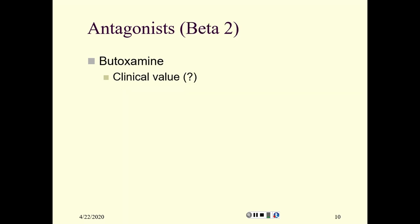All right, so this gets me into the beta blockers, and I'll just do this slide because it's so fast and then quit. But for beta 2 antagonists, there's only one compound that I know of that's a beta 2 antagonist. It's called butoxamine, and I don't know that it has any clinical value whatsoever. So that's a thought to leave you with until tomorrow.